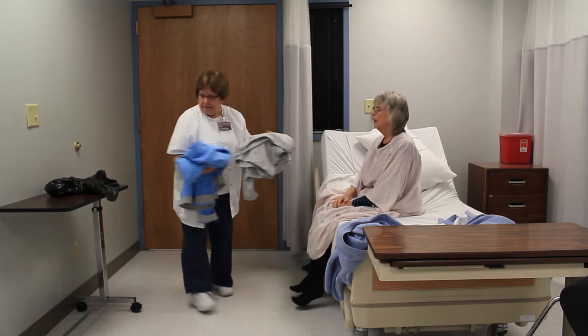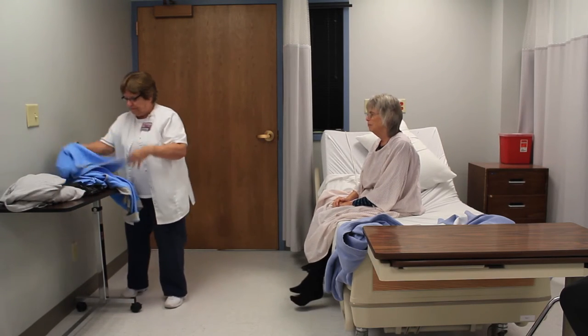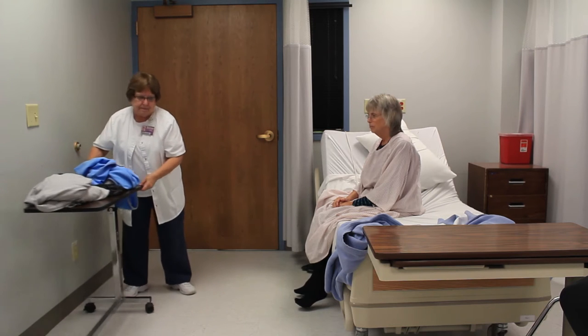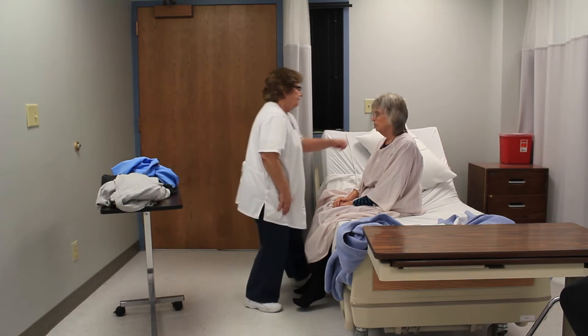Asks the resident which outfit he or she would like to wear. Dresses in the outfit of choice. Ensure clothes are in good condition.